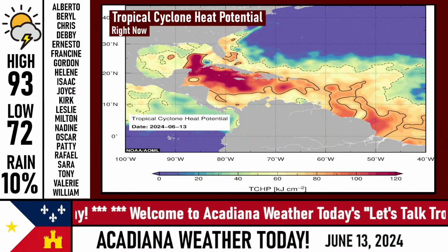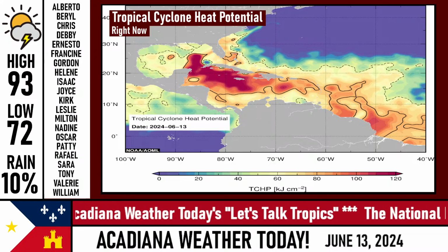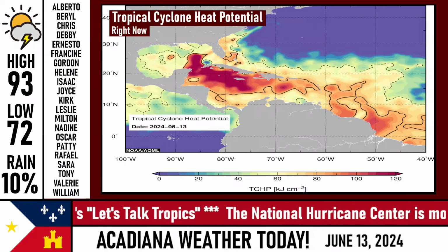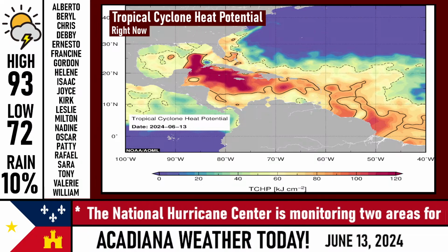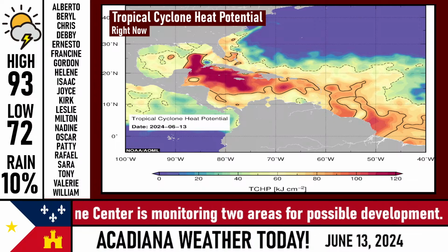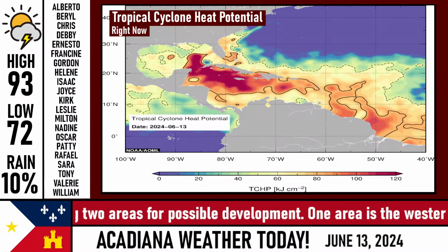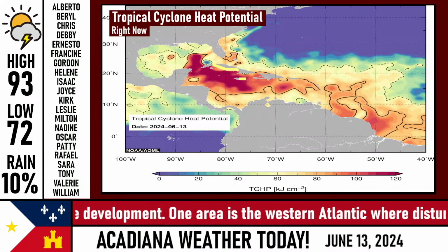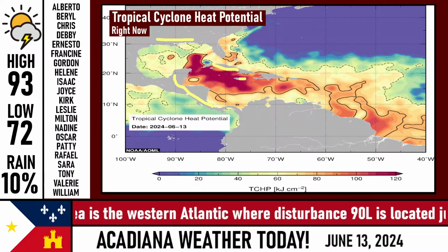Second thing we look at, and those of you who have been on Acadiana Weather Today's Let's Talk Tropics before are familiar with this map as well. This is the tropical cyclone heat potential, and this measures the water temperatures at the surface and then how far down those 80-degree temperatures go below the water surfaces. And the more of that there is, the more tropical cyclone heat potential there is. So this is Cuba, just for reference, Jamaica right here, and then Central America right here, and then the Louisiana Gulf Coast is up here at the top.